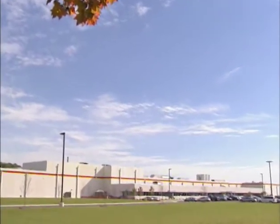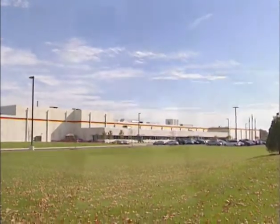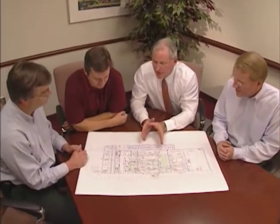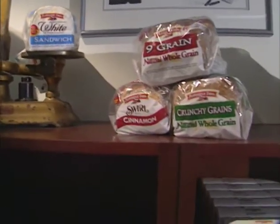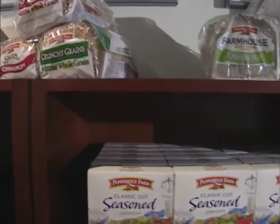Pepperidge Farm designed its new Bloomfield, Connecticut facility to replace its original aging plant. The company wanted to build on its founder's vision of keeping quality and value in every process.